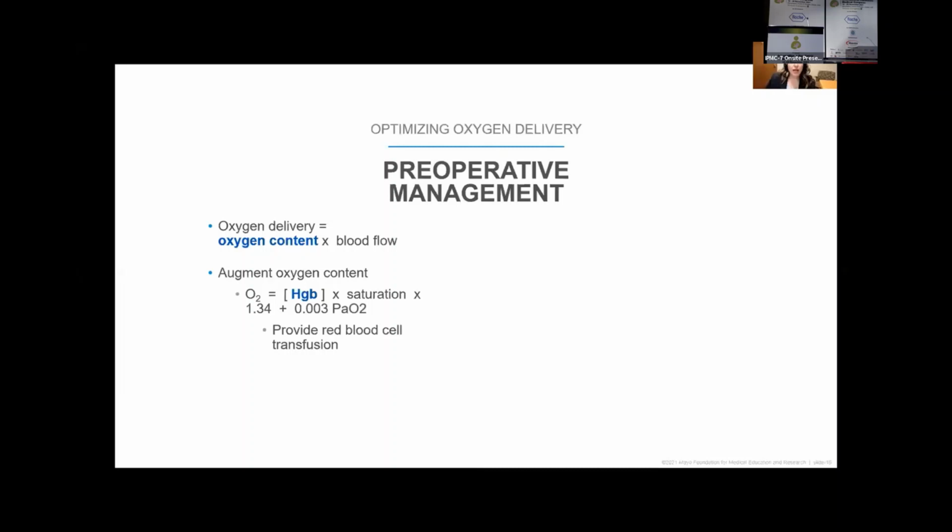So if we first look at oxygen content as a way to promote oxygen delivery, we know that oxygen content is driven by hemoglobin as well as the saturation and then our constants. So these babies where you're really optimizing oxygen delivery may benefit by red blood cell transfusion to increase that hemoglobin.